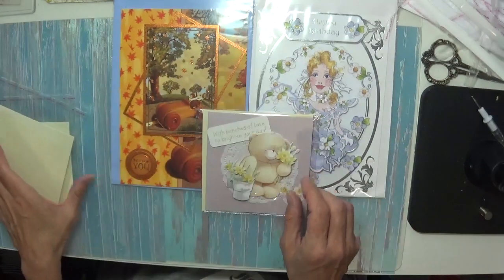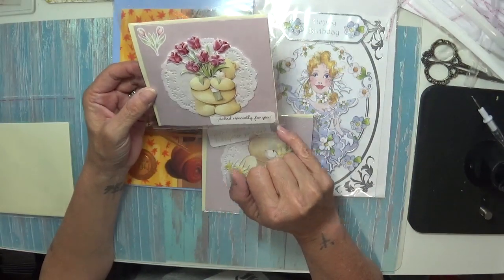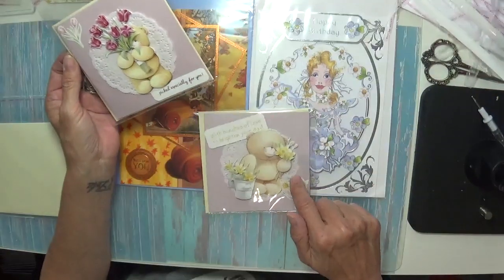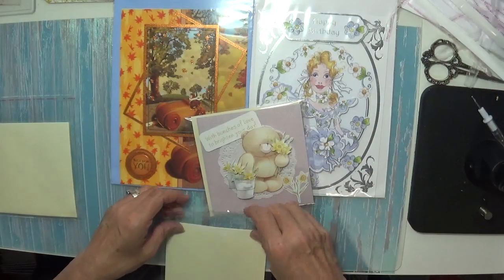Just so pretty. So, look, holding a bunch of tulips. Picked especially for you. Oh, I love the doily as well. That is, oh, no, yes, there's one there. Oh my gosh, these are gorgeous. Absolutely gorgeous.